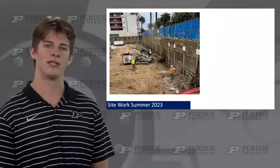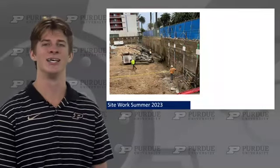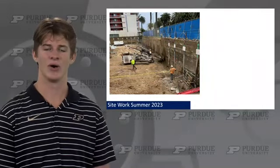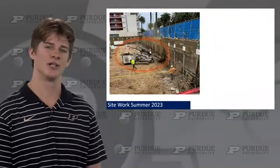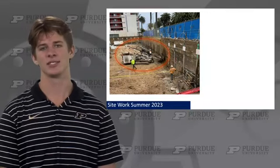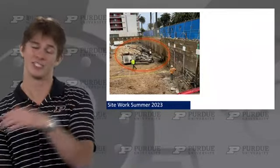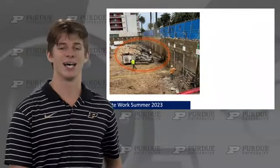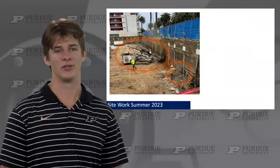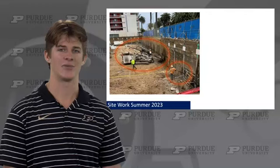So fast forward a year to the summer of 2023, and we're finally doing stuff. We're shoring and excavating. So here you can see a drill. This is Dakota Drilling, and what they're doing is they're drilling for tiebacks. And tiebacks are these rods that go into the ground for support vertically or horizontally at an angle. And you can see the guy down here leaning on one. And we needed one row of tiebacks throughout the entire project.